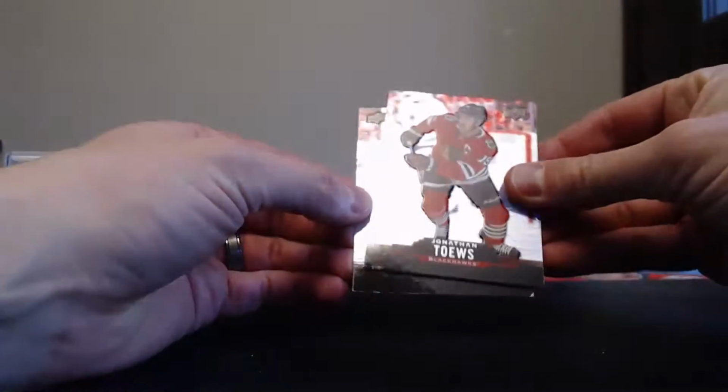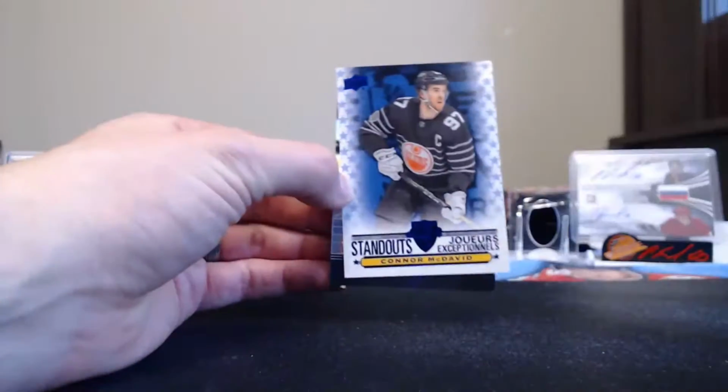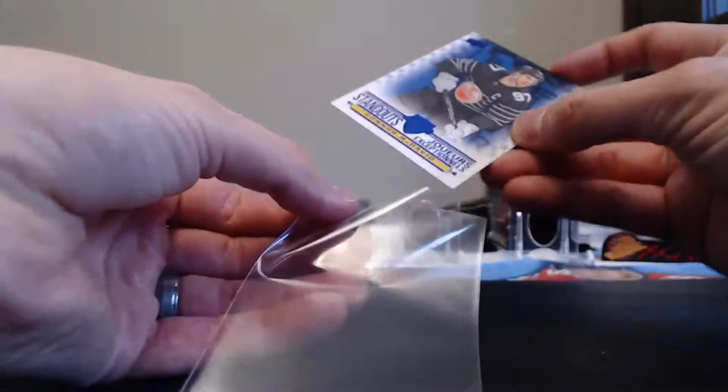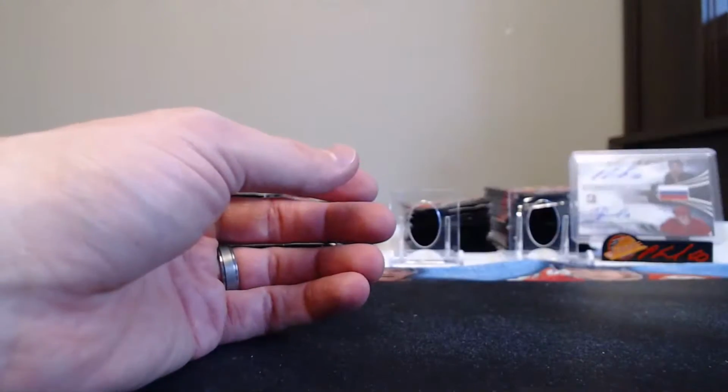And I think we might know, we're just sticking together here. Thought it was a thicker card, but it is for the Edmonton Oilers. Jeremy, we have all-star standouts. Connor McDavid for the Edmonton Oilers.